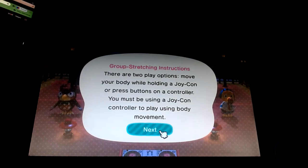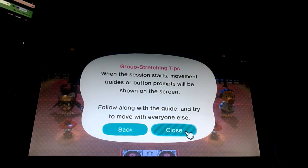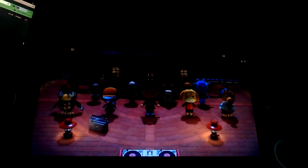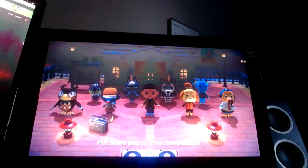Move your body while holding a Joy-Con. I don't have the Joy-Con. I'm not using the Joy-Con, so I must be using a controller to play using body movement. Next. Close. Begin. Oh, what is it? Put some pep in your movements.